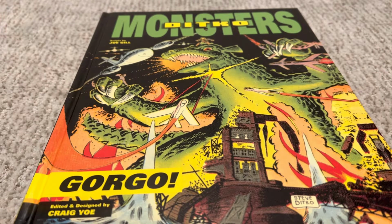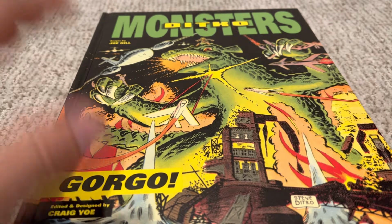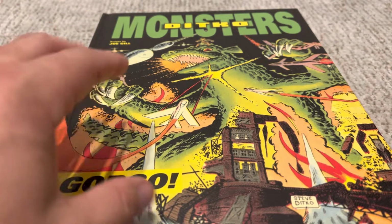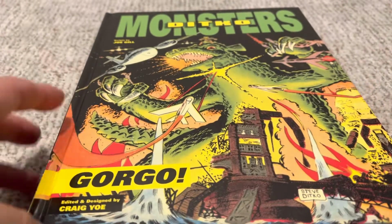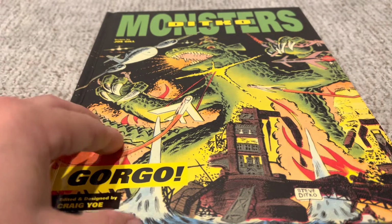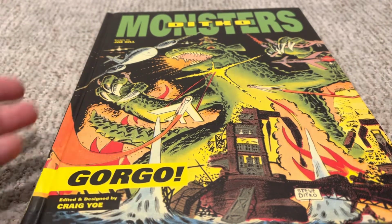And this is Gorgo, so it's basically a Godzilla knockoff that got a movie. And then Charlton got the rights to it at the time and then sold a ton of comics based on it, basically. Now, this is here, and there is a second book, which is not by Yo Books, I don't know how to pronounce his name, but it's by another company, and they actually have all the non-Ditko stories with Gorgo available for it, so you can get the whole series pretty much.